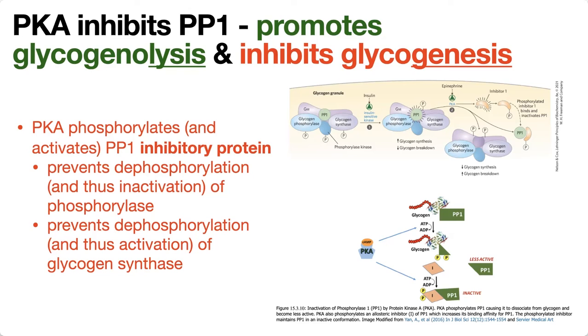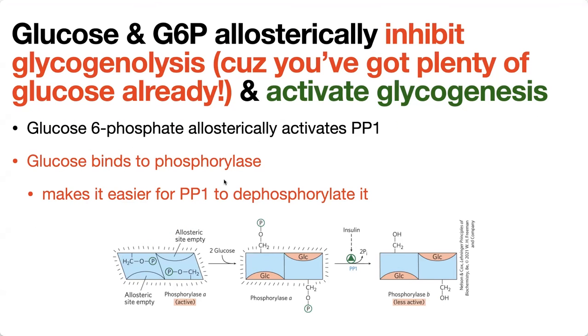You don't need to worry about the details of this. Just know that insulin is going to stimulate the activation of PP1, and that our glucagon and our epinephrine are going to stimulate the inactivation of PP1. I just wanted to show you how, because I think it's cool, and I would want to know. I'll talk a little bit more about allosteric regulation. So that was our hormonal regulation for the most part.